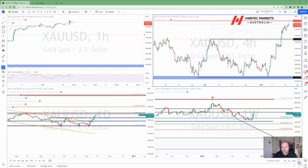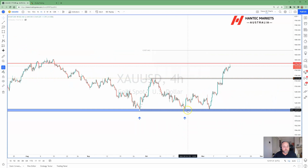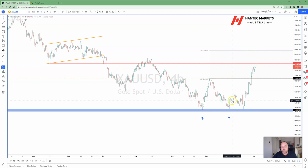So let's take a look at the 4-hour chart and at this double bottom, the main double bottom that we highlighted. Neckline here, break of the neckline, projected higher, comes in at 1837. So as we say, we're approaching resistance between 1786 and 1807. Above that, the measured move target for the double bottom is up there. So that's where we're going. Gold looking pretty strong with this dollar weakness.